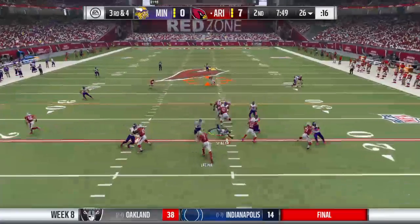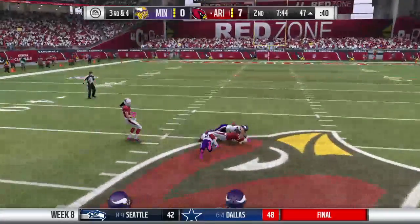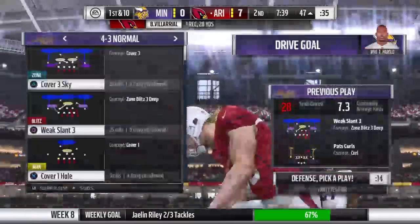Gun now on 3rd down. Looking middle, and that's complete. And he'll be taken down, but not before he gets into enemy territory. And a big 3rd down conversion with a gain of 28.